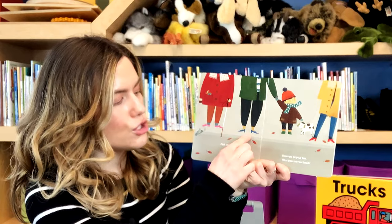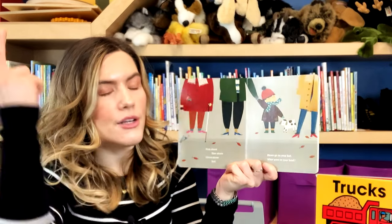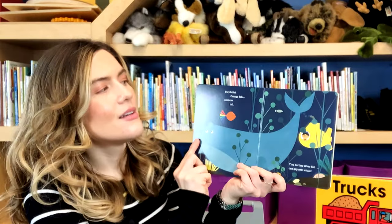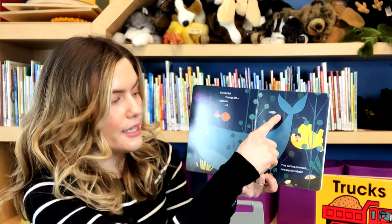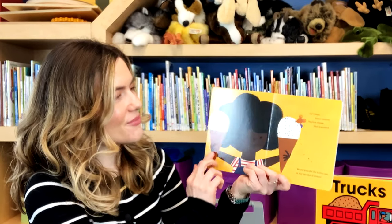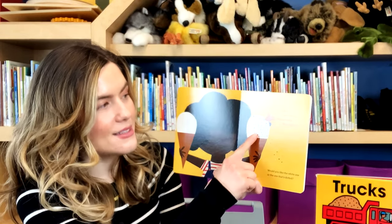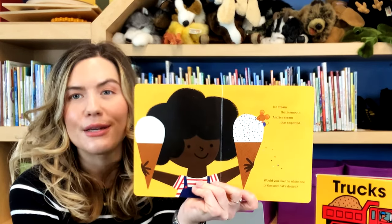Pink shoes, blue shoes, green shoes, red. Shoes go on your feet. What goes on your head? Could it be a hat? Purple fish. Orange fish, rainbow tail, tiny darting silverfish, one gigantic whale. Ooh, now we have some ice cream. Ice cream that's smooth and ice cream that's spotted. Would you like the white one or the one that's dotted? This one has sprinkles on it. Looks like little mouse likes the sprinkle ice cream.